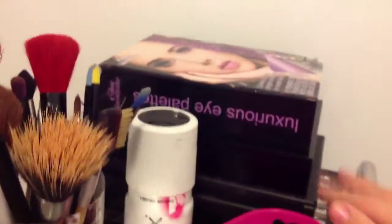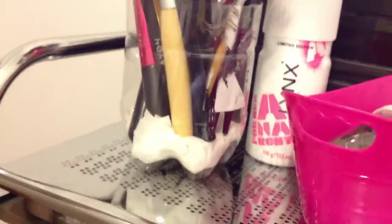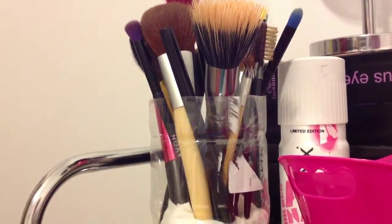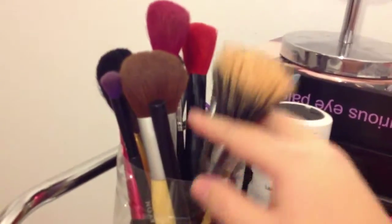What I usually do in the morning to do my makeup is I get this and sit it just here, put my mirror on top of it, and then it's the right height. This is actually the bottom third of a drink bottle. Wait for it to focus. Okay, it's good. And then I have my brushes.